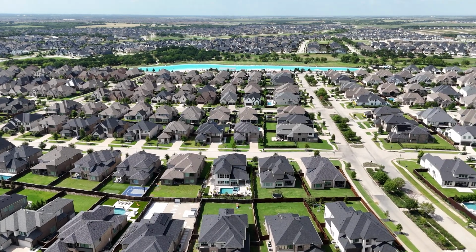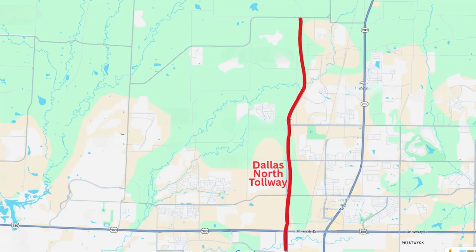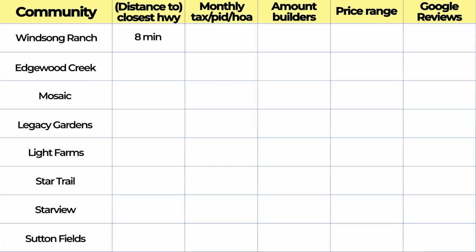Now, as we zoom in on Windsong Ranch, let's go ahead and get our bearings. This community sits just north of Highway 380 in Prosper. And if you've ever driven 380, you already know it's a mess. So tons of lights, lots of stop and go. So even though the Dallas North Tollway isn't far as the crow flies, you're looking at about 8 minutes to get there during peak traffic.